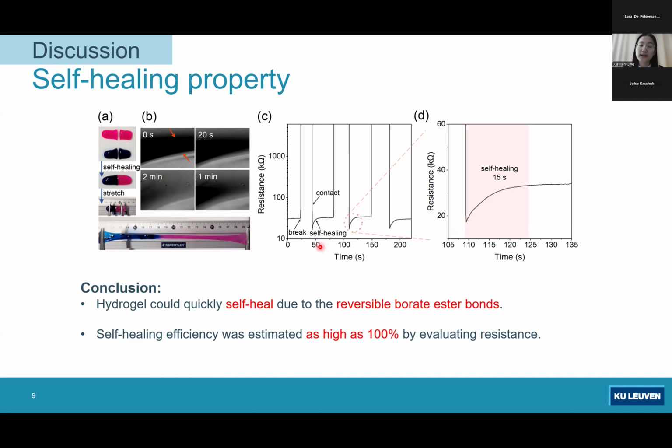And then we continue to observe the self-healing process by optical microscopy, and we see the interface fuse together as time goes. So in this way, we observe the self-healing process of the hydrogels.